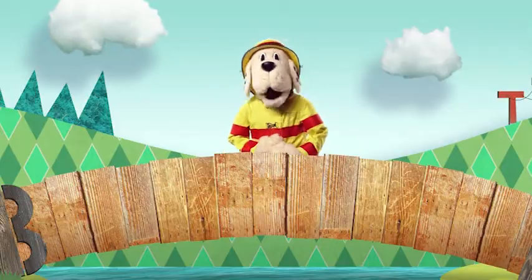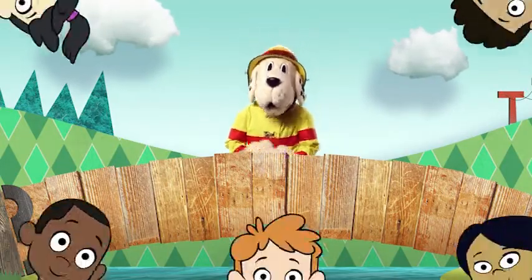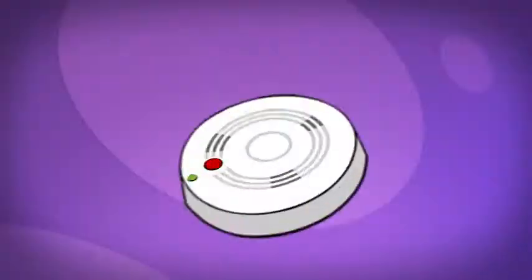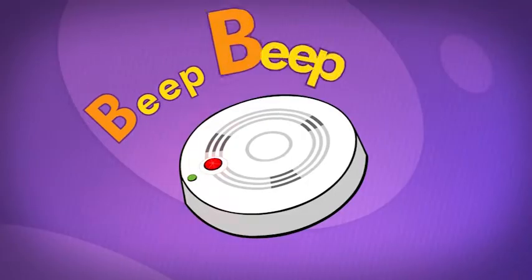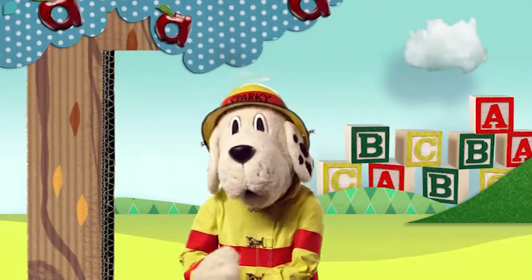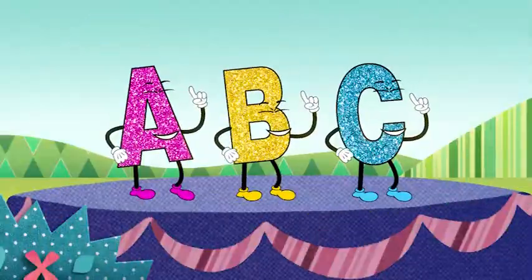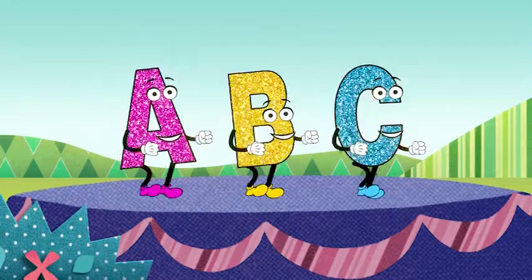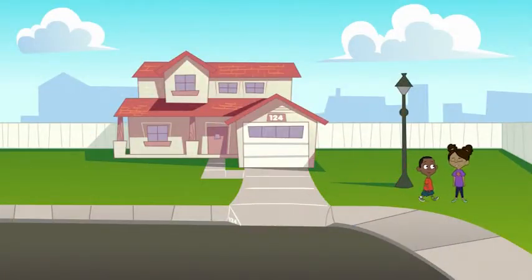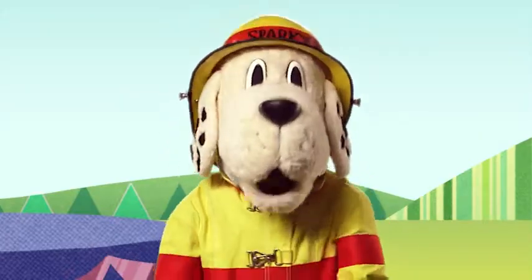I'm Sparky the fire dog, and I told you, if there's a fire, you need to know what to do. When your smoke alarm makes a beep, beep, beep, stop what you're doing and don't make a peep. Just get outside, be sure to go quickly, no time to dilly-dally, walk quickly. Go to your outside meeting place and stay. Everyone will know you are safe that way.